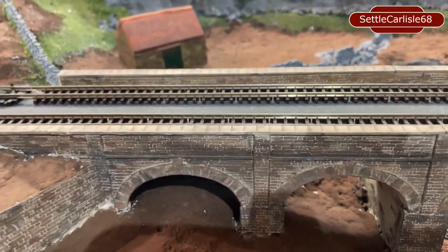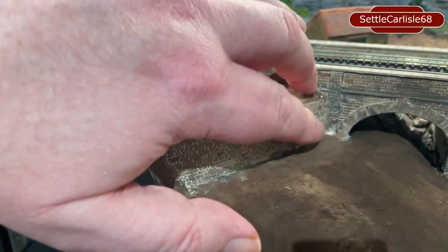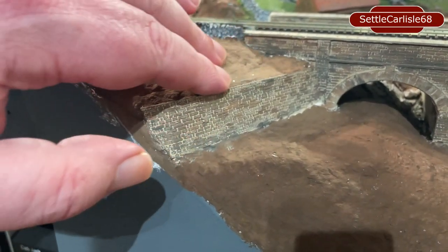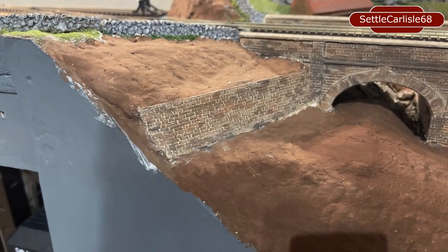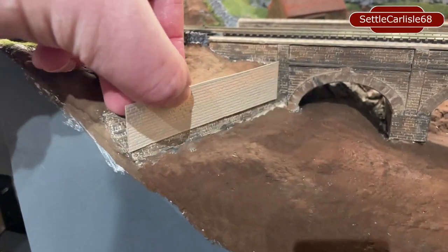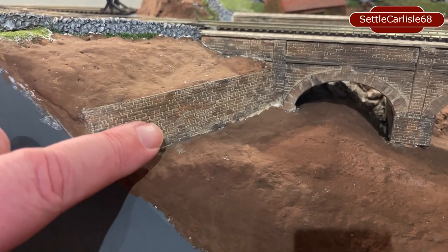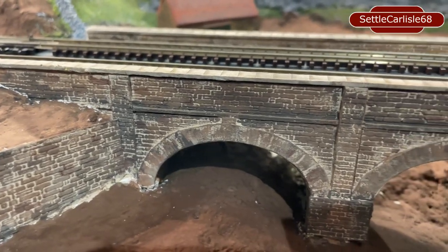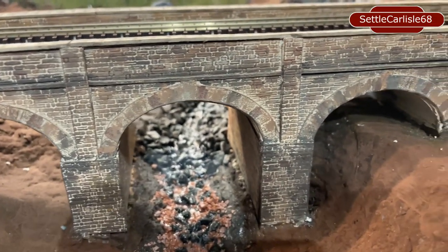So moving to this side of the viaduct, you may or may not notice that I've put these stone walls in, and I've also backfilled them with sculptor mold and then put these walls on, which are basically a sort of flexible embossed plaster card. Then I gave them a coat of magnolia paint, and then I've painted them up as you see here. I've done the same on the viaduct, so that's pretty much all finished on this face.